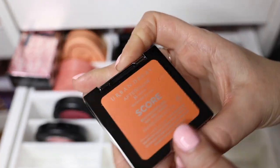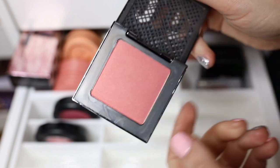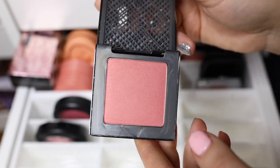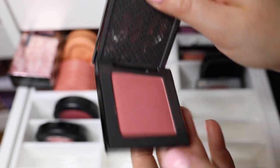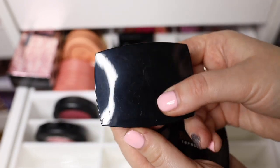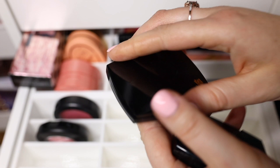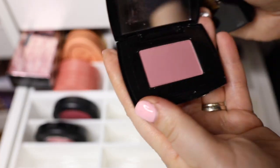Then we have Urban Decay Afterglow Score. This should be nice and peachy. No, actually, it's a little more pinky. I think I'll keep it because I'm pretty sure I liked it. Definitely used it before. Then we have these little samplers again. This is by Lancome. Oh, this is so pretty. I'm keeping that. And then we have another sampler.